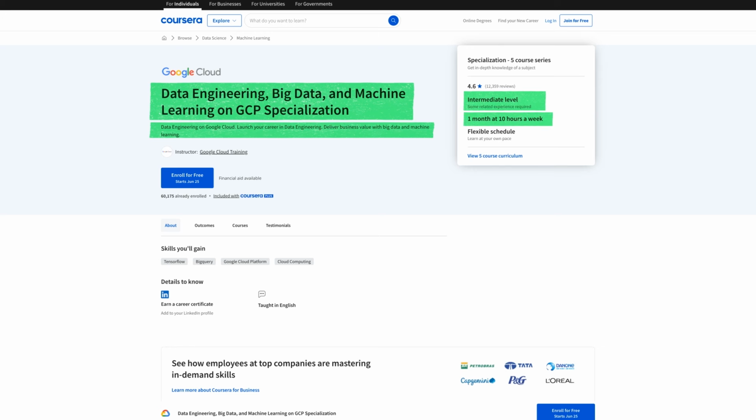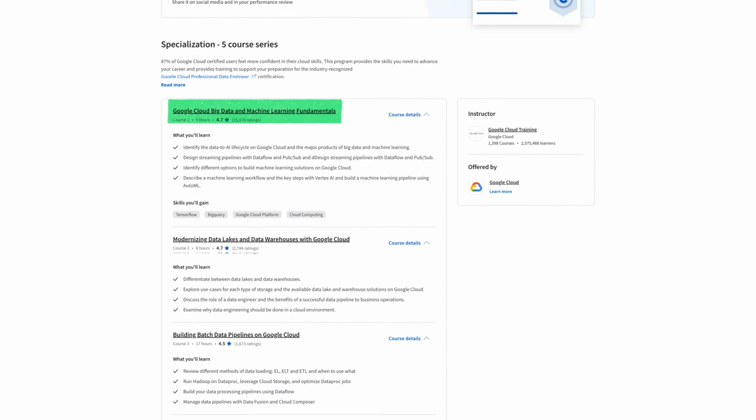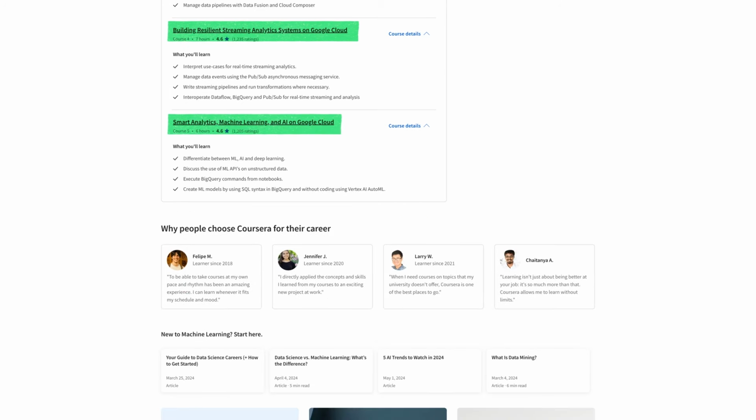It's pretty short at only 1 month at 10 hours a week, so it's basically 40 hours, and there are 5 different courses. The first one teaches you big data and machine learning on Google Cloud. The next one focuses on data lakes and data warehouses, and then building batch pipelines, and then resilient streaming analytics systems on Google Cloud. And finally, it's smart analytics, machine learning, and artificial intelligence.